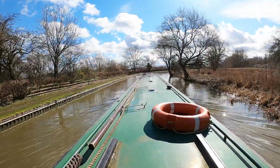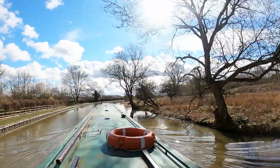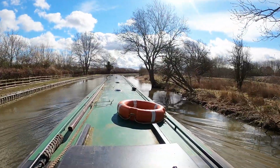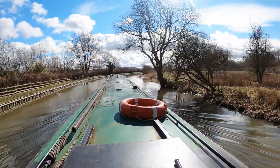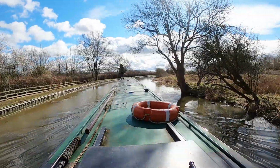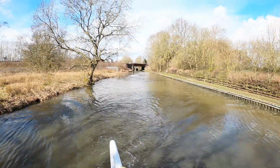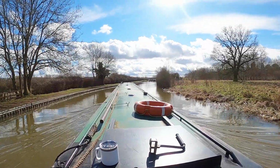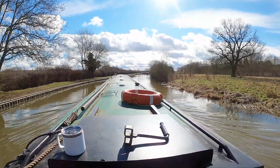I'm actually doing locks and it's not raining. I've done this Buckby flight many a time before. It's amazing how little it has changed. There's the people I'm locking down with. Someone at this lock. I think they're locking up. Absolutely perfect.